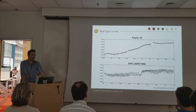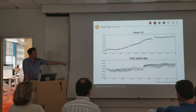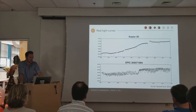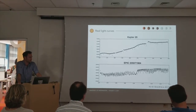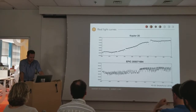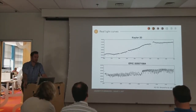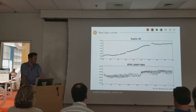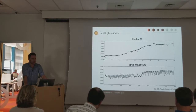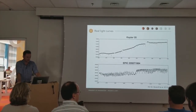This is a typical K2 light curve that hosts several planets. Now, if this were seen with Kepler, you could pick them out by eye. But the instrumental noise, due to the motion of the spacecraft, seriously compromises its ability to find these planets. So what I've been working on is a method to detrend this data, to try to regain Kepler precision for these stars observed in K2 so that we can continue to do transit photometry.